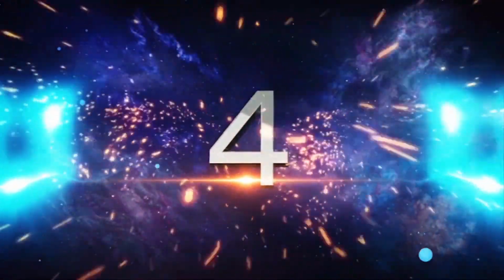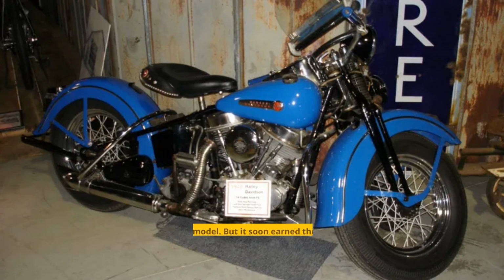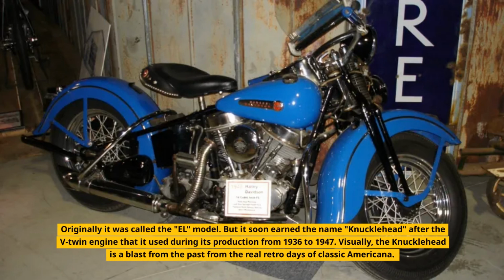Number 4, the Knucklehead. Produced from 1936 to 1947. Originally, it was called the EL model, but it soon earned the name Knucklehead after the V-twin engine that it used during its production from 1936 to 1947. Visually, the Knucklehead is a blast from the past, from the real retro days of classic Americana.